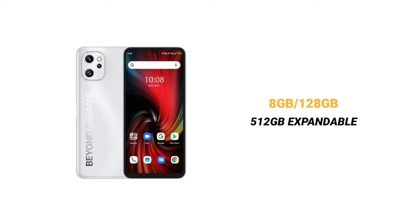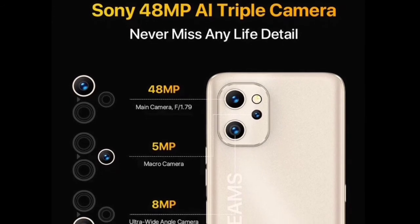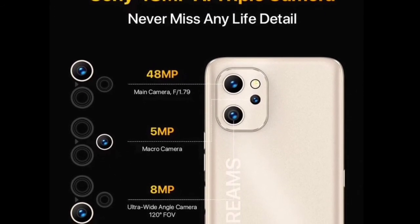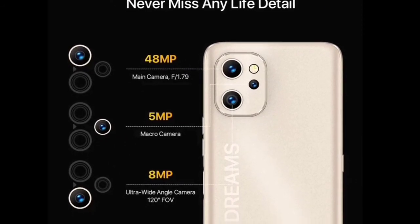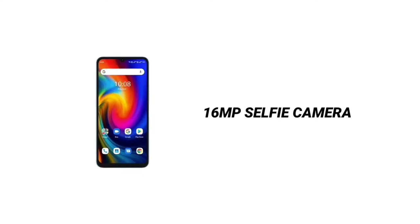As mentioned earlier, the phone has triple cameras at the back, which consist of a 48MP primary camera, an 8MP ultra-wide camera, and a 5MP macro lens. The phone has a teardrop display, and the notch houses a 16MP camera for selfies.